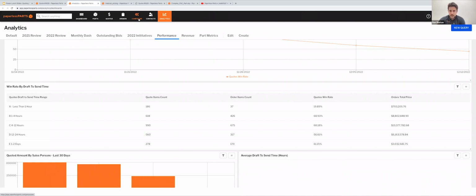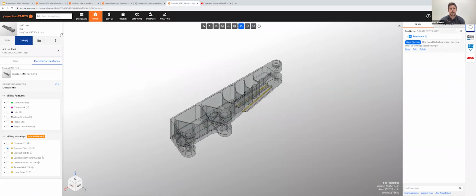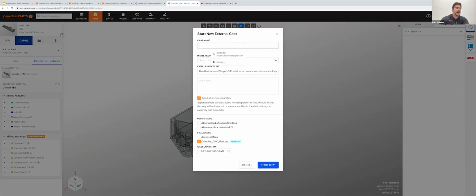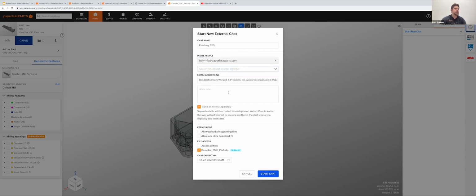Question is, can you send out RFQs from Paperless Parts for finishing or outsource needs? And you absolutely can. Let's go back to this part here. We've got this internal collaboration functionality here. And what we're going to do is now share this externally. This is particularly attractive with any sort of ITAR work or export controlled work, because Paperless Parts is ITAR compliant. So we can say, hey, here's a finishing RFQ, and we're going to send this to Ben Plus RFQ at paperlessparts.com.